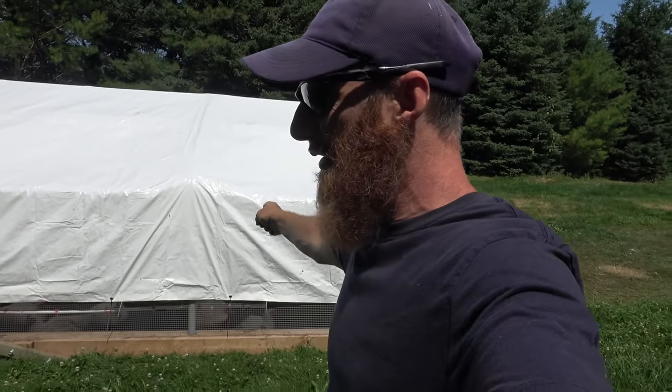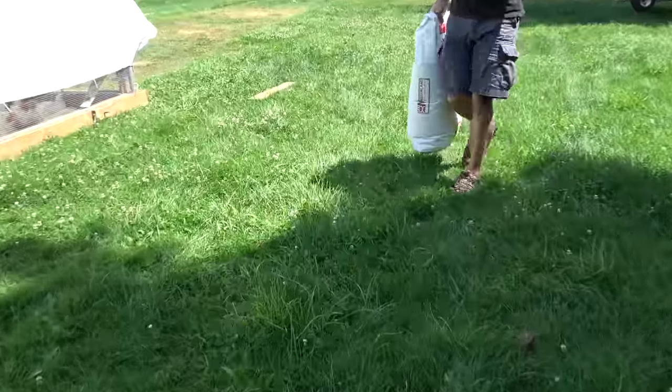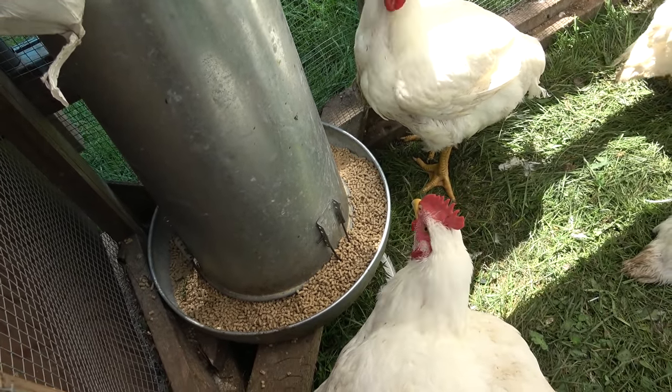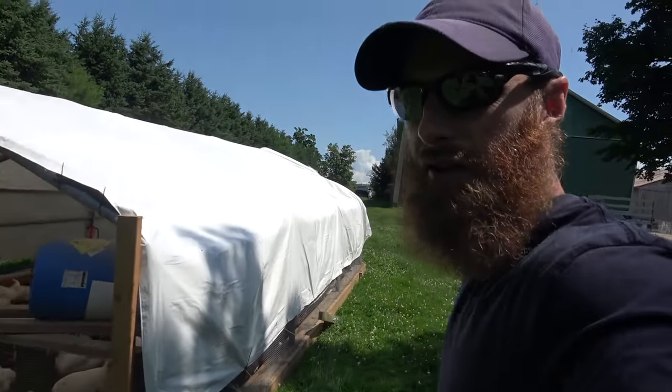So those birds have come a long way, a long, long way. You guys remember way back when I showed them just those little chicks? They've obviously graduated to the chicken tractor. Mark comes in here, feeds them every day, waters them every day, and he also has to move it every day so that they can get to some fresh grass. If you look around the other side, it's already been completely taken over.